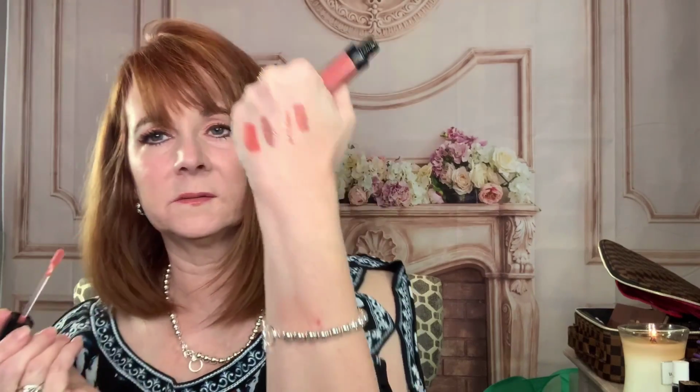I absolutely love it. It's almost tied in first place, the Fenty Gloss Bomb in Diamond Milk. I'll tell you why this one edges it out.